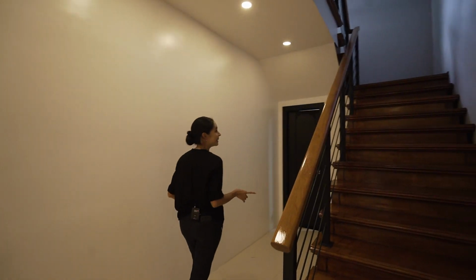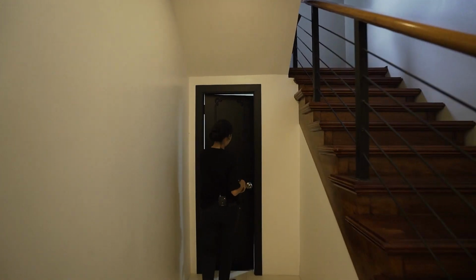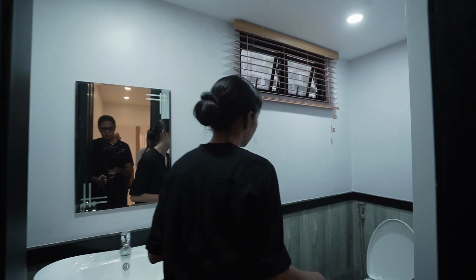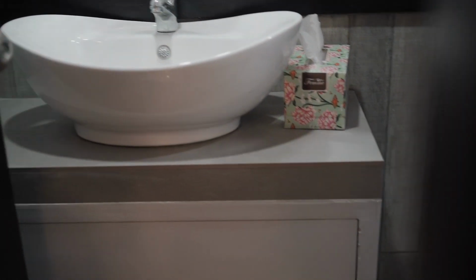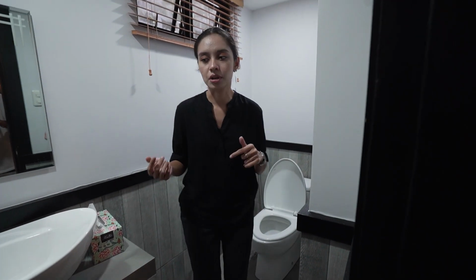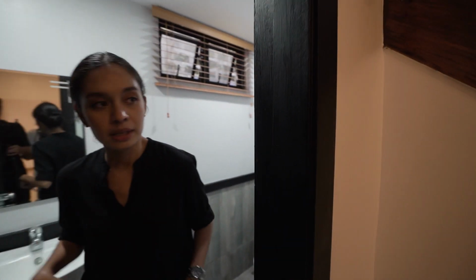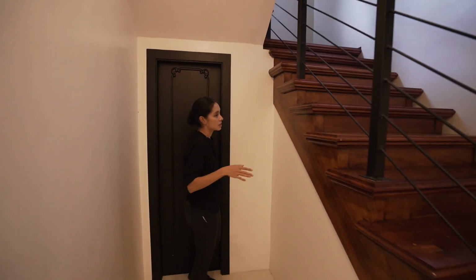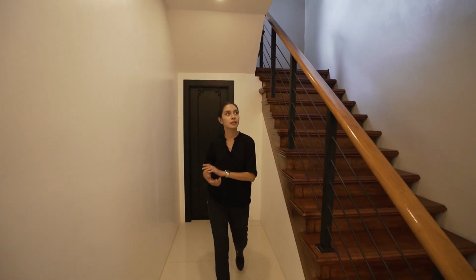No, it's okay. So beside the main stairs, we have a powder room. So you have your sink and your water closet, and this is pretty much accessible for your guests here on the ground floor, since it's right next to the main entrance, right off of the side of the main entrance and right next to the main stairs. Okay, that is it for the ground floor. Let's now head up the second.